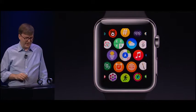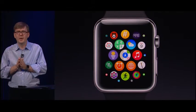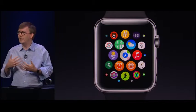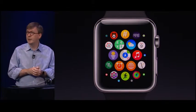That's Maps on Apple Watch. Now, the last app I'd like to show you is one that we worked on a lot in terms of communication. We thought hard about how to enable a new form of communication, given that we have the Taptic Engine and you're wearing Apple Watch. We've created something called Digital Touch.